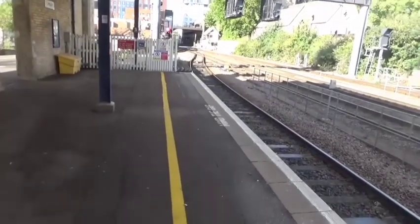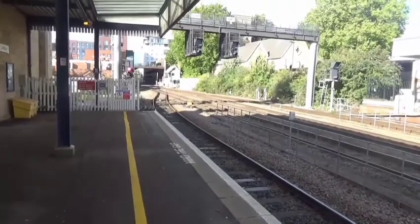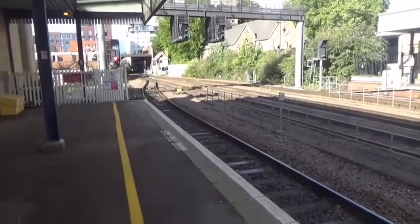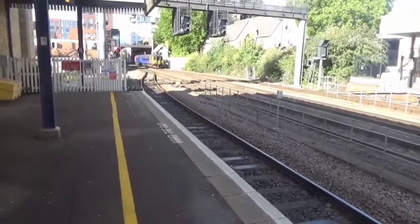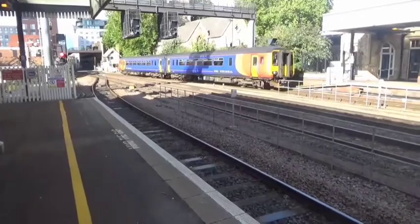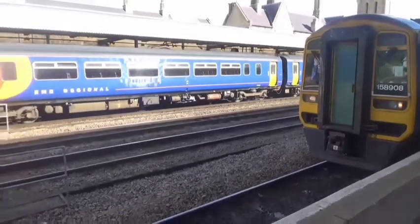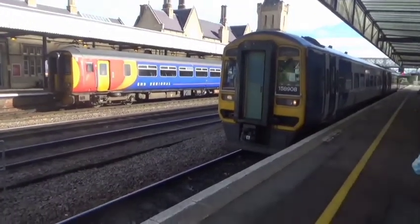We should have a terminating East Midlands Railway service from Leicester. We're also going to have some interesting stuff coming in soon. Aha! Precisely what I thought it would be. It was late running along the middle of the main line, so I thought it would be a 156. And it is. Oh dear, it's 156408. Oh, look, at least it's 158908 away from 156408. Oh dear, though.